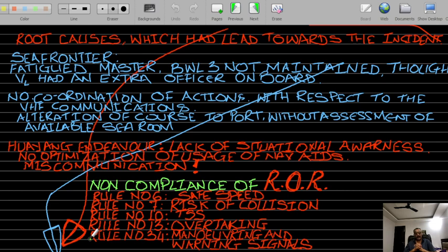The second thing is non-coordination of the actions with respect to the VHF communication. As I said earlier in the beginning of the lecture, if we are carrying out the VHF communication, at the same time, whatever action we are supposed to take, we must execute and also monitor the action which has been taken by the target or the other vessel, which is monitoring her by all available means.